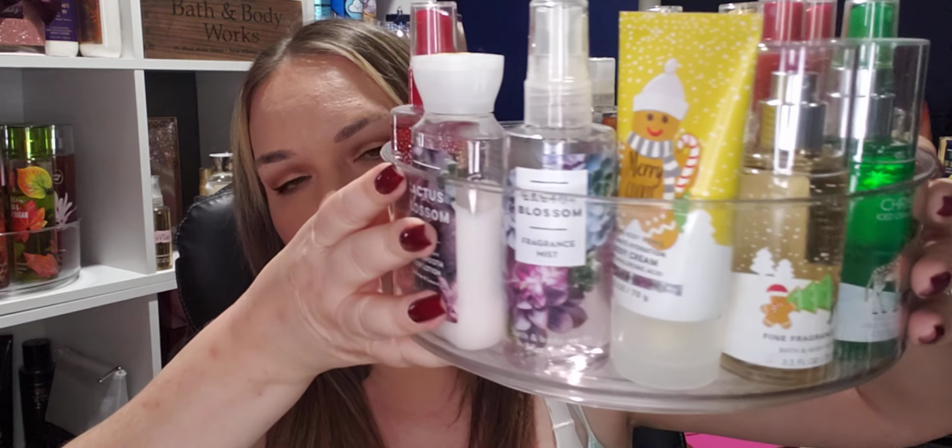Alright guys, welcome back. Now I'm going to show you guys all these things that I have in this spinner are all the travel size stuff. So this is a mishmash of fall and winter stuff, guys. And it's got some holiday stuff in there too. But all these guys are small little travel size guys like this.